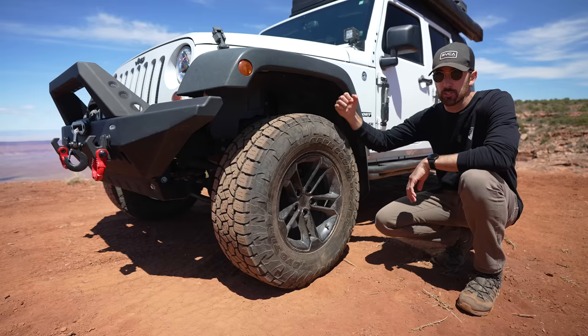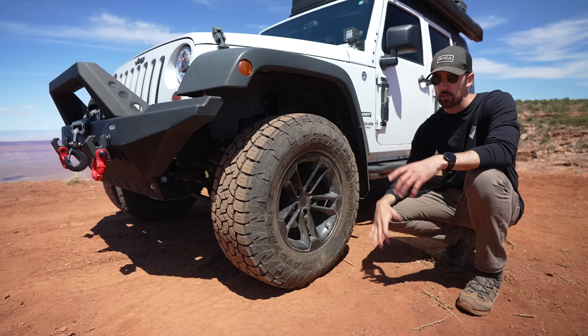So the Jeep is sitting on a 2-inch heavy load Old Man Emu lift. For this was probably the best option for me. My Jeep is super maxed out on weight. Not sure how much it weighs, you guys always ask, and I'm not even sure where to get it weighed.